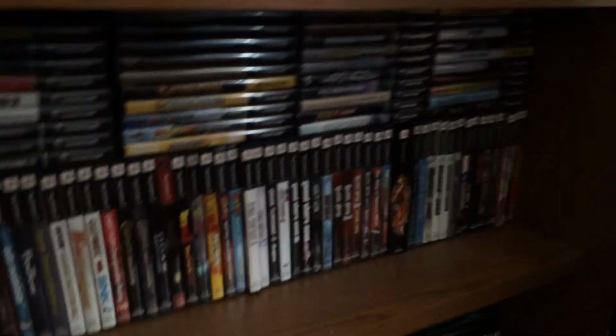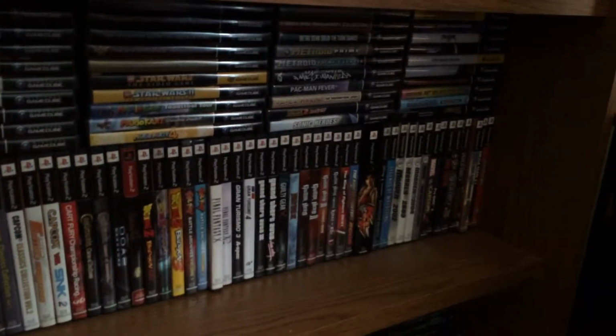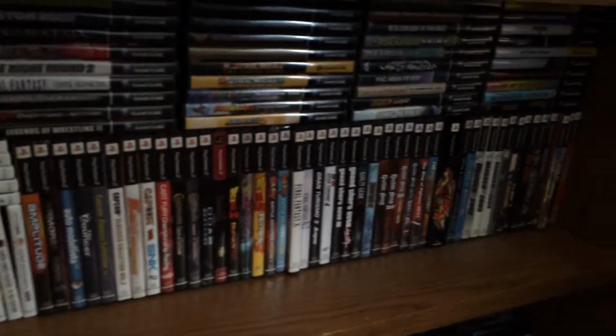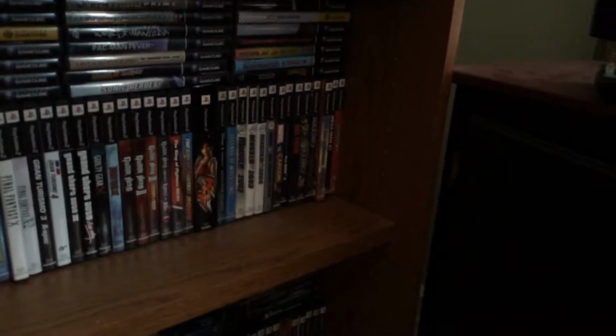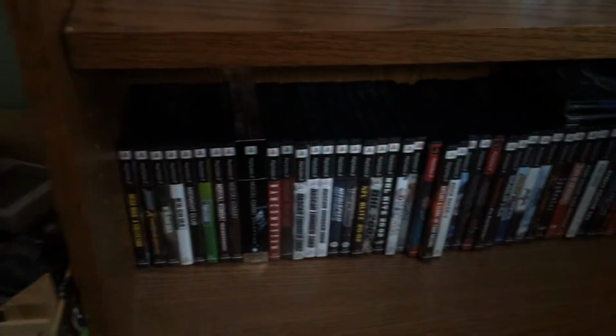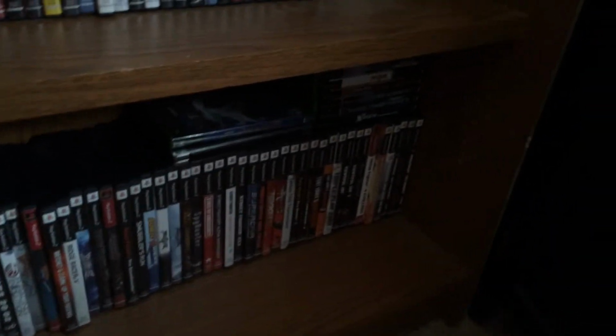Fantastic games. Fantastic system. Very underrated system in my opinion. And then going vertically here, yes. Horizontal? Yeah, horizontal, I'm sorry. Going horizontally here is my PS2 collection, at least the first half of the alphabet. And then down here on the bottom shelf is the second half of the alphabet.